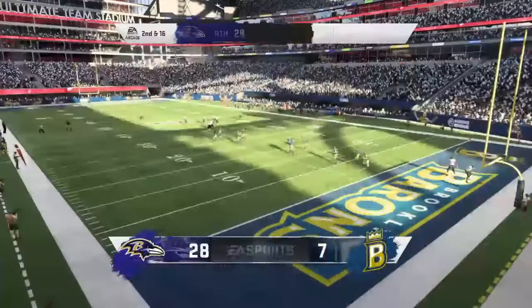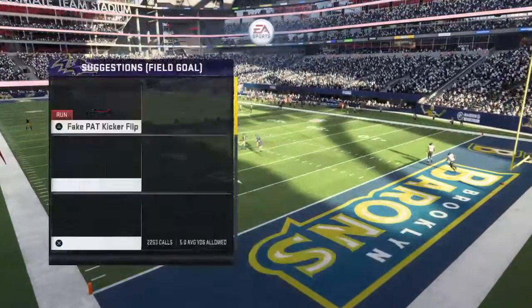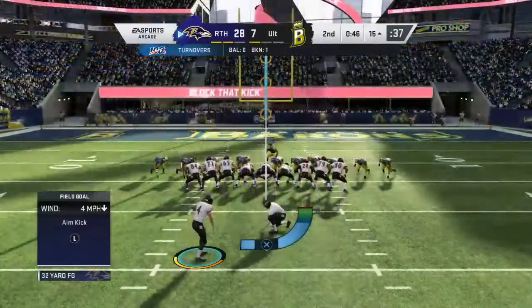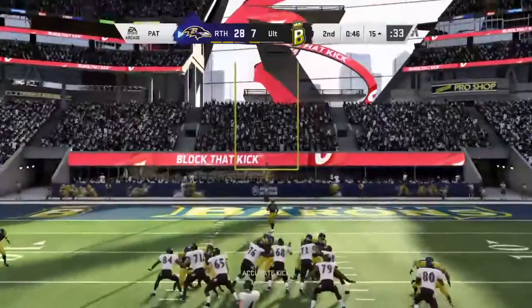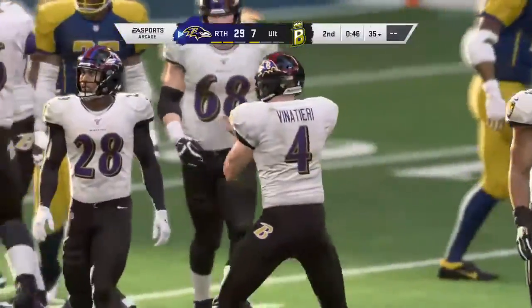And this is going to be brought back for a Baltimore touchdown. Now the Ravens going to use one of their timeouts as the clock stops here with 46 seconds remaining in the first half. Vinatieri now for the point after. And the lead opens up now to 22 points.